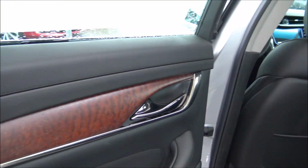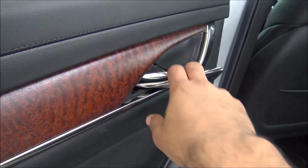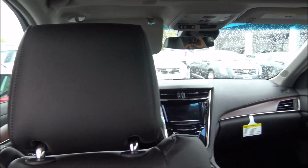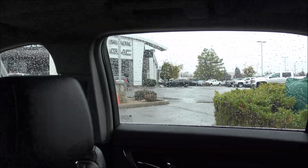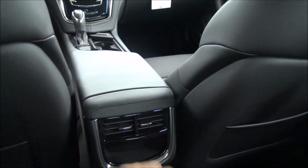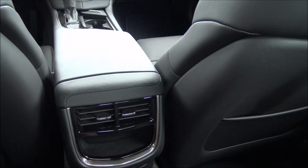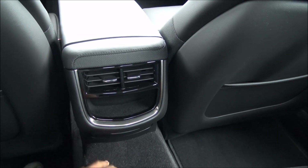Build quality and materials do follow through in the rear back here. Still nice stitching on the upper door panel, armrest is soft touch, and the mid door panel. Now sitting back here, it's not the most spacious rear seat accommodations in the midsize luxury sedan class. However, the seats themselves are pretty comfortable, they're pretty supportive. You do have dual map pockets back here, rear air vents, a little storage cubby, and then you'll find your 12-volt power outlet and a little storage compartment right there.